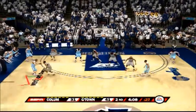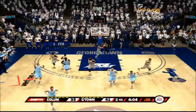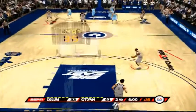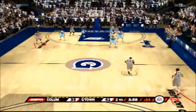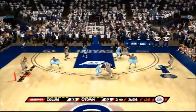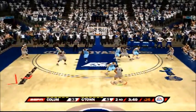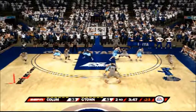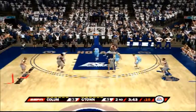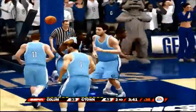Cross court. Goes up with it. Nails the J. We're at the 4 minute mark. The power forward takes the pass. Gave it up. There was no doubt about that one.